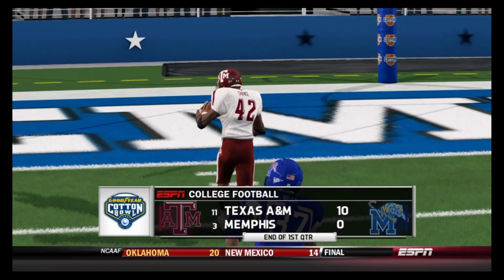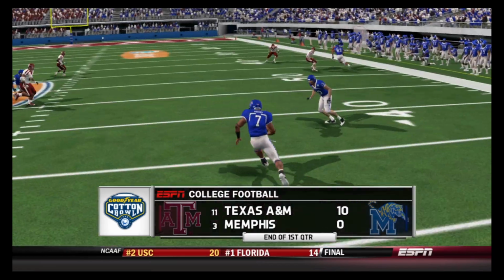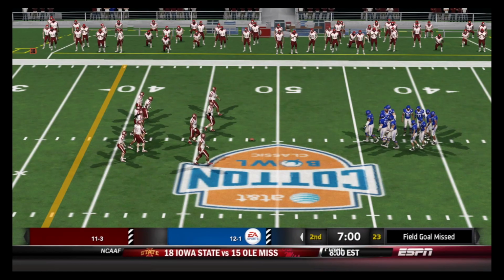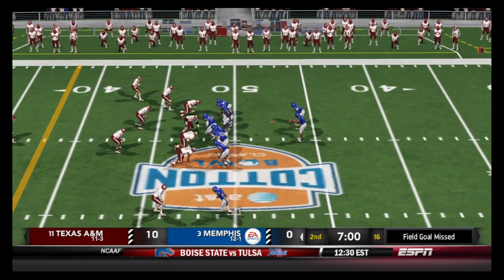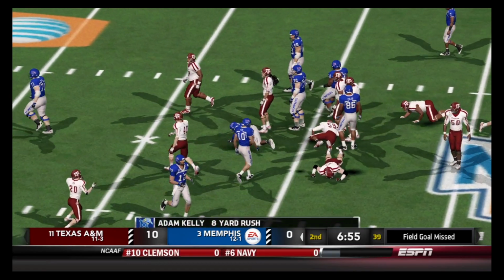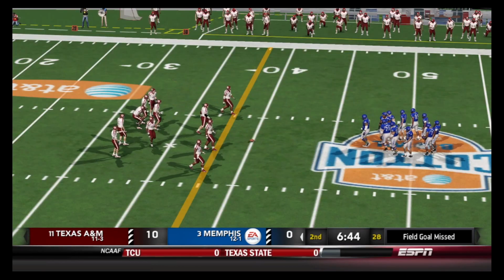And we've reached the end of one. Texas A&M's got a 10-point lead. Welcome back here. We resume action now here in the second quarter. Gains his way to the 40-yard line. That makes it second and two. So it's second down and about 2 yards to go.